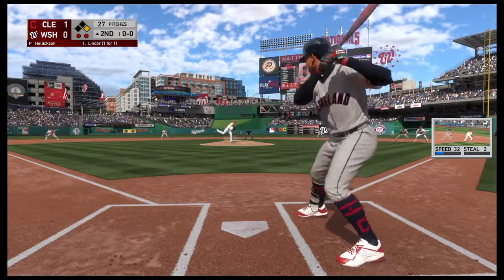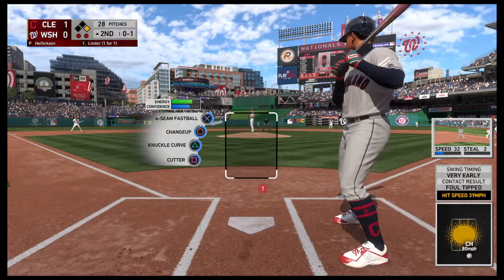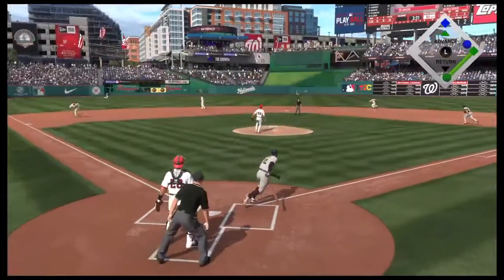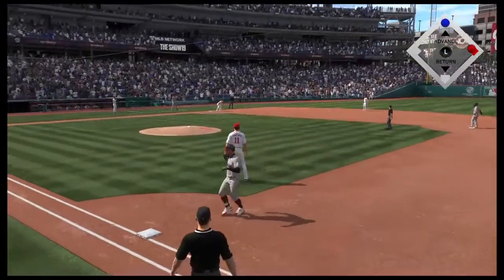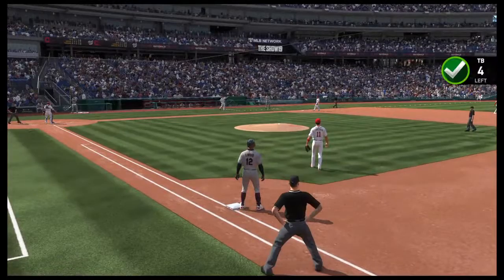He's set. Here it comes. Just able to get a piece of that for strike 1. Now the 0-1. Line toward the alley in left center. And that's in for a base hit, his second in as many trips to the plate. And they're going to hold him to a single here as they do a nice job of getting it back.